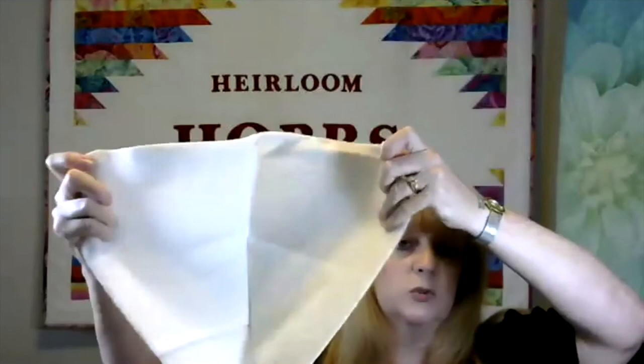That is this batting. This is a piece of fusible batting, and you notice it's stuck together. When you pull it apart in the packaging, it is going to stick to itself, and that is normal. If you leave it in a hot car, you may find it is very, very stuck to itself. So that is one thing I will tell you. If you buy this fusible batting, please don't leave it in a hot car, especially in the South, where it can get quite hot, because you will find that it has adhered to itself and it'd be real tough to get it apart.